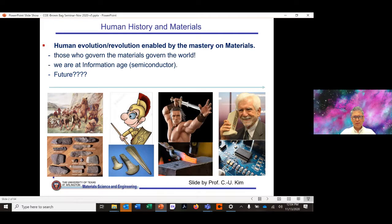Again, this is for general public folks, and many of you may not know what material science and engineering is, so I'll give you a brief introduction. This slide was made by Professor Chung-Won Kim in our department. As you can see, all of human evolution is marked by mastery of materials. You have the Stone Age, Bronze Age, and Iron Age, and now the Information Age. All of them have been possible because of new developments in materials. Without materials, the power of the economy and military power all depend on how to develop good materials.